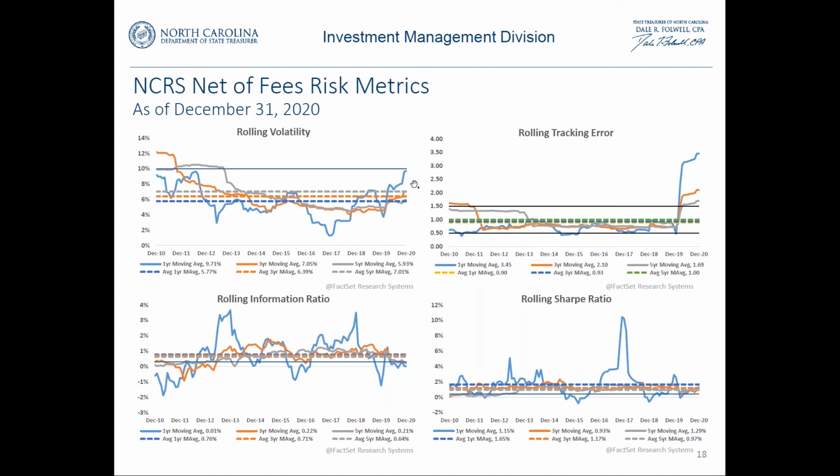So the rolling volatility measures the volatility of our returns. And you can see the 1-year volatility of about 9.71% was the highest we have seen really since the financial crisis. We got close to it in around 2012 time period where there was a lot of volatility, but we haven't seen volatility like this. And you can see if you look at that rolling blue line, that measures the 1-year volatility. You can see how low it got in the 2017 timeframe, and then how it spiked dramatically really throughout 2020. So certainly an interesting year last year, driven by a lot of volatility in the markets.